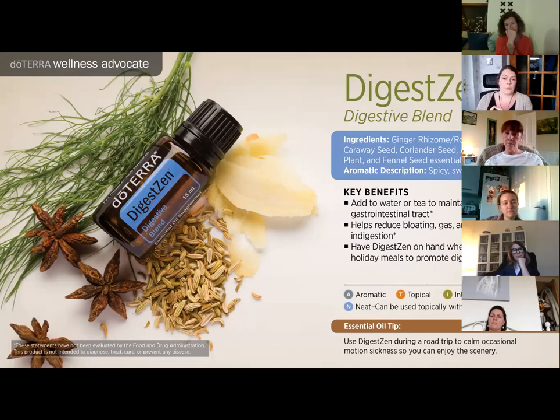Digestin can also be used to help with sinus issues. I like to put some up here if I have sinus issues, but just be mindful because it is quite strong with the peppermint in it. So just be mindful of your eyes. And this has a wee range as well.